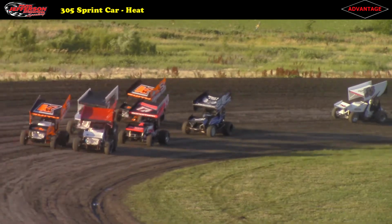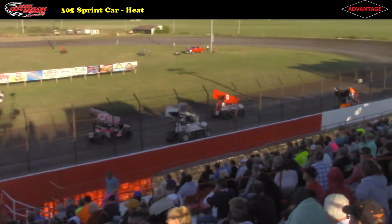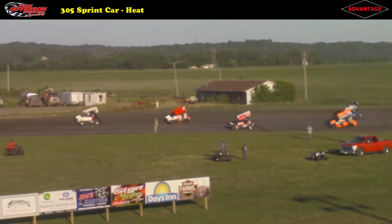Lights are out. We're set to go. Green flag here at the IMCA Race Sebring Model Sprint Cars. The 05 of Colin Smith works that outside. He takes the top spot, brings along the 7L of Jesse Lindbergh with him.